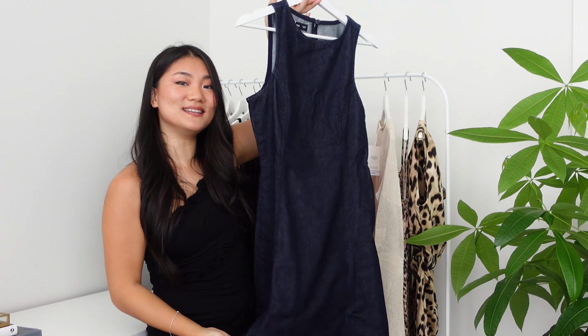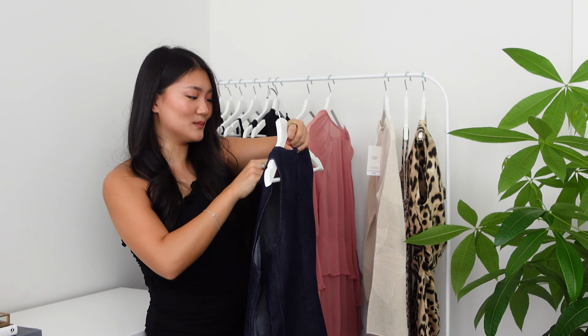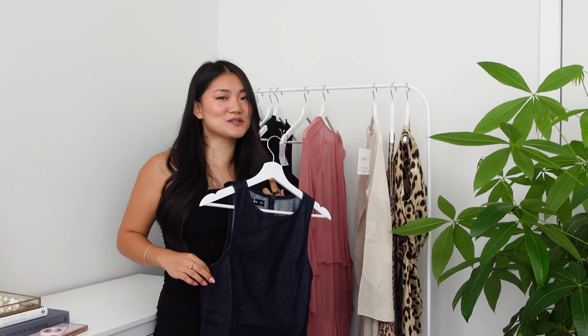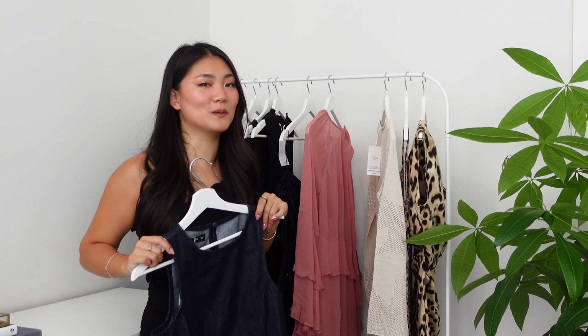It's a denim mini dress. I got size probably US 4, size small, which is my usual size. Now this is a little bit tricky, maybe. As you can see, this is really small on me in terms of fit around the chest, like this area.